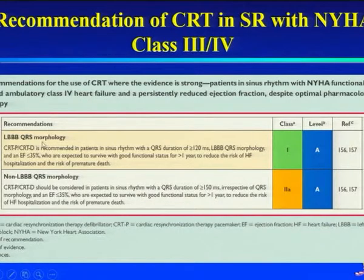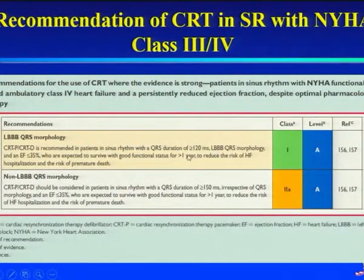Therefore, right now, the use of CRT in class 3 to 4 heart failure patients has a class 1A indication if those patients have a left bundle branch block morphology on the QRS, if they have an LBBB with a widening QRS of more than 120 milliseconds, and a reduced EF of less than 35%, already put on optimal medical therapy. Now, for non-LBBB morphology, the recent guideline has upgraded the use of the device preferably in patients with a QRS duration of more than 150 milliseconds, so no more 120 milliseconds, and also with a class 2A indication for conditions similar to those patients with LBBB pattern.